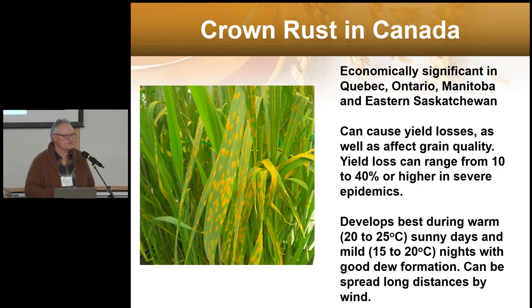Moderate nights, 15 to 20 degrees Celsius, and as I mentioned, with good dew formation. It can also be spread long distances by wind. Like the other rusts, it's a pathogen that moves on the Puccinia pathway, so that means every year, essentially, we get rust borers arriving in Canada from the southern U.S. So it can travel very long distances.